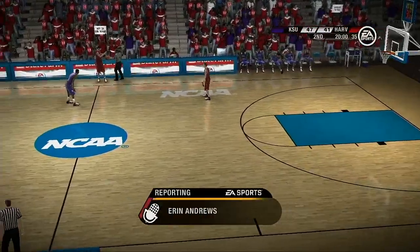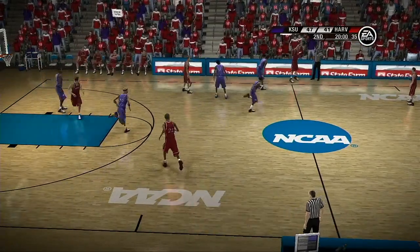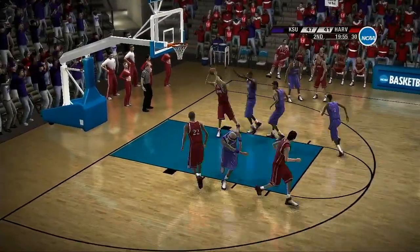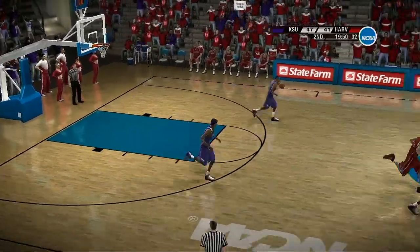All right, let's check in with the third member of our team again. Here's Aaron Andrews. Well, Brad and Dick, as we know, this is it. Now, I could hear from both teams' huddles the excitement. They are ready to play and leave it all out on the floor. This is going to be an exciting second half. All right, thanks, Aaron.